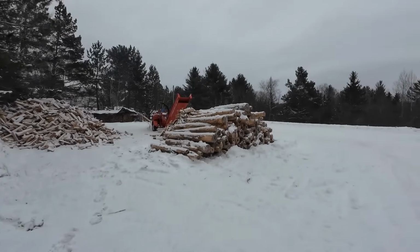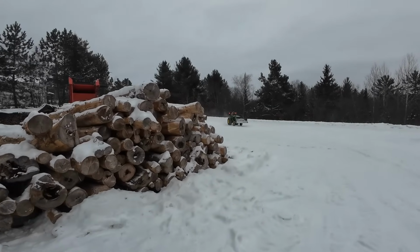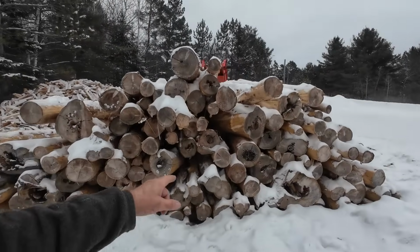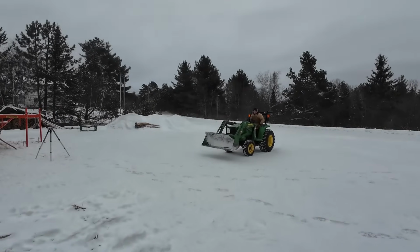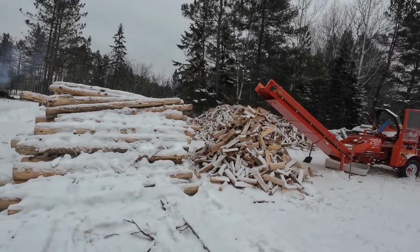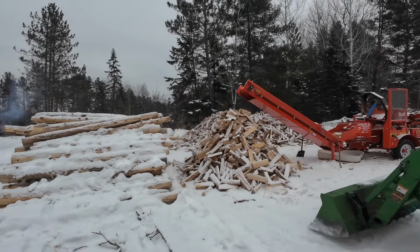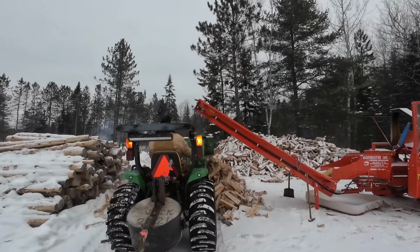Here comes the Miniac right now. Oliver Wendell Douglas is on his way. Mr. Greenacres himself, there he is. We're gonna finish this today. Right now I'm guessing he's gonna push the pile back that way and just get it out of the way, because we got a pile going there. Cedar, so it pushes pretty easy.